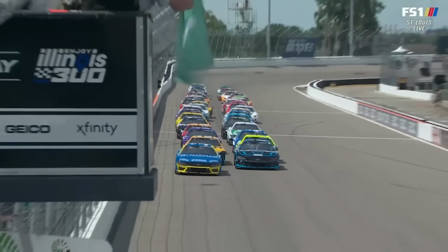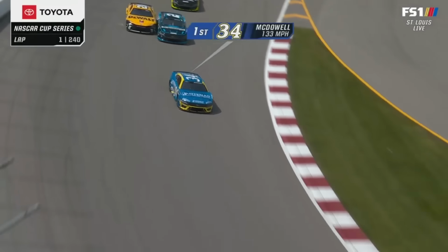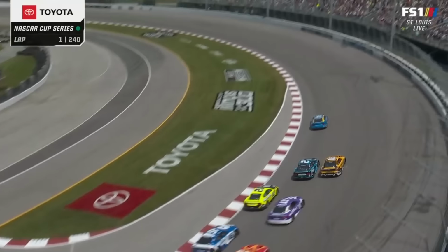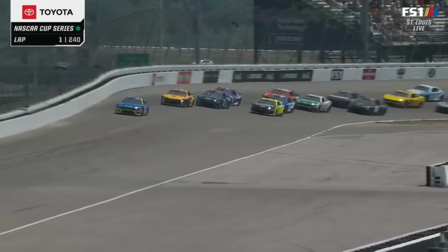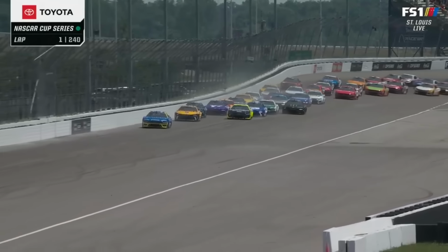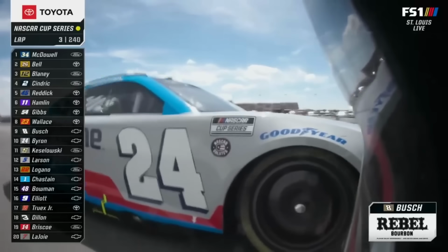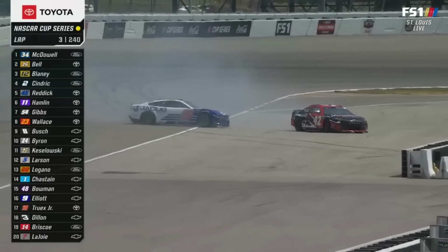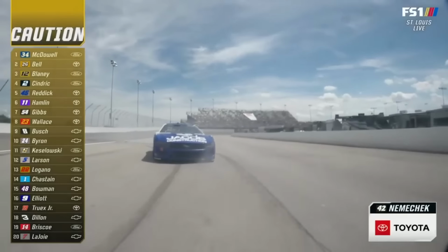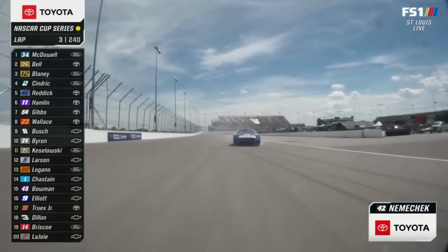Green flag, the Enjoy Illinois 300 is underway, and McDowell gets a good jump. You see him slipping and sliding around back there. Yeah, you see Austin Cindric have a little bit of trouble in the middle of the corner, got up the racetrack. Turn 2 at the exit. Two cars at the back of the field have gotten together and spun. Caution's out. John Hunter Nemechek, Cody Ware, and we're under caution at lap 3.